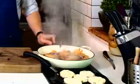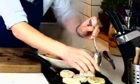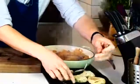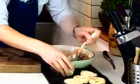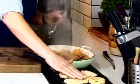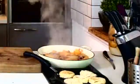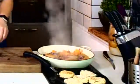Perfect. Really good. Excellent. Right, let's have a little look at these breads while I'm at it. Turn those over. See those all right? Yeah. Turn them over, and the great thing about these is you can actually see them cooking. So they can see how golden brown and delicious they are. But that's working. Everything's just coming together. A couple of minutes off serving.